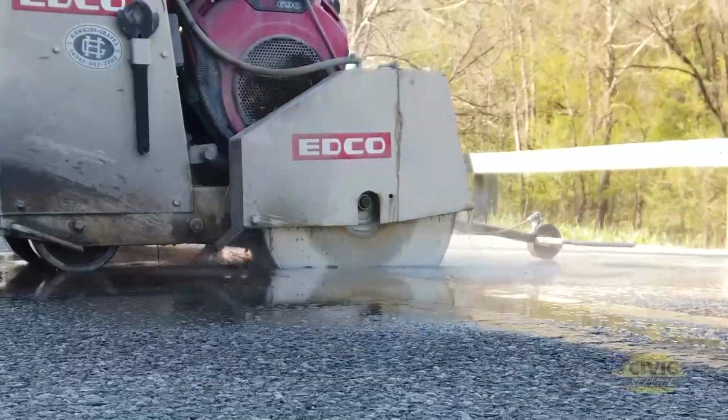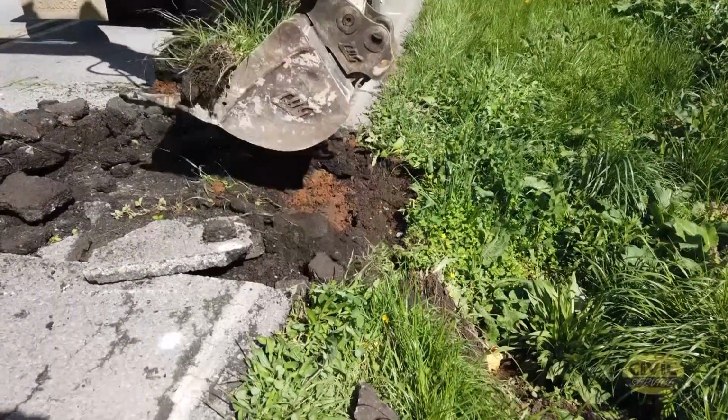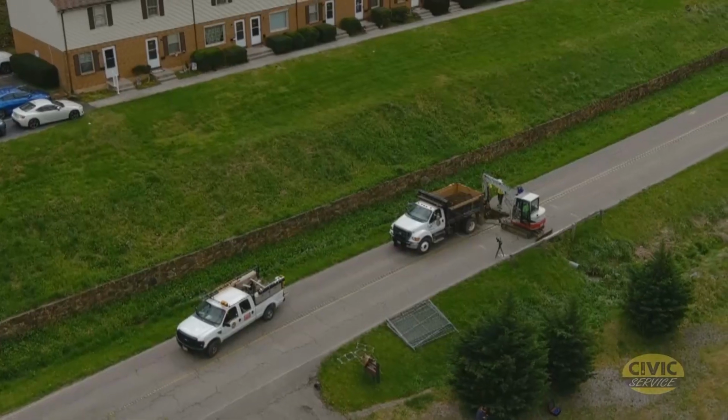After we saw cut the road, we'll come in, we'll peel the asphalt back, and then we'll start digging the top out, looking at the pipe, the condition of the pipe, see how wide we got to go, make sure the pipe that we bought is the right pipe for the job.